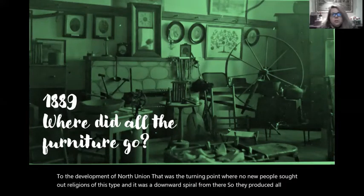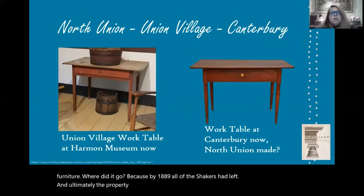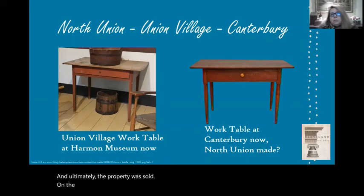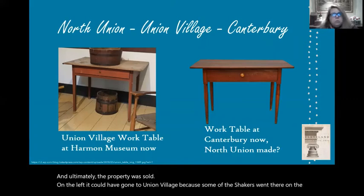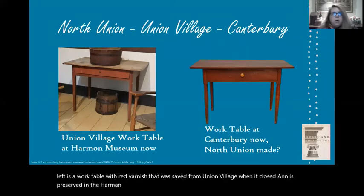Where did it go? Because by 1889, all of the Shakers had left, and ultimately the property was sold. So on the left, it could have gone to Union Village because some of the Shakers went there. On the left is a work table with red varnish that was saved from Union Village when it closed and is preserved in the Harmon Museum in Lebanon, Ohio.